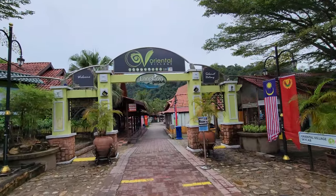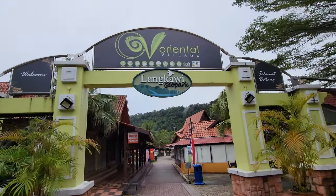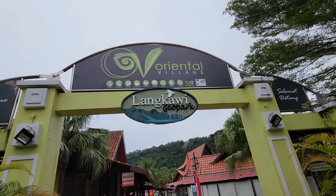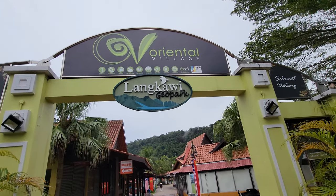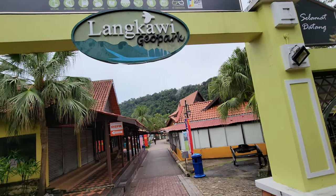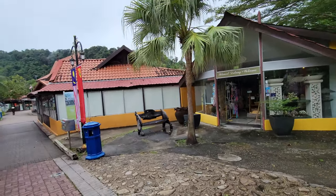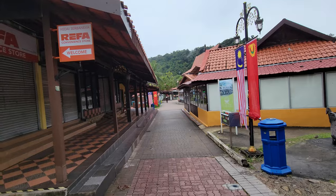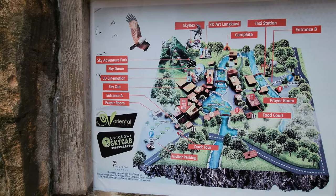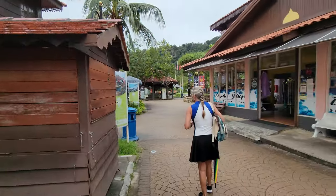And the Oriental Village, which is a shopping place. I mean, if you look up there, Sky Cab, Sky Bridge, Sky Postage, Sky Boutique, Sky Bistro, Sky Dome, Sky Rec, Sky Glide, and Sky Mart, and a 6D Cinemotion machine. So we're gonna check out some of the things. Not sure exactly what we'll do, but we are here. So here's a map of the area with all the attractions. We're just gonna walk through and see what we see.